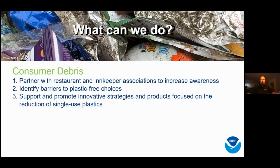So identifying those barriers to plastic-free choices, those are the important things. What can we do personally? But then there's options where you can approach this from a policy standpoint. Those are really outside of my wheelhouse and my role here, but happy to talk further on those.